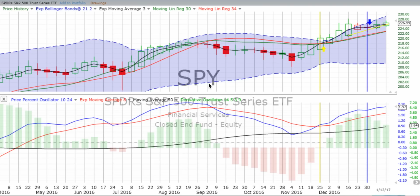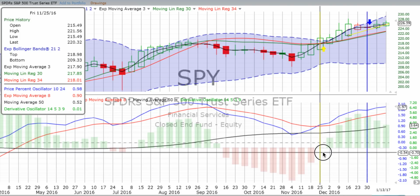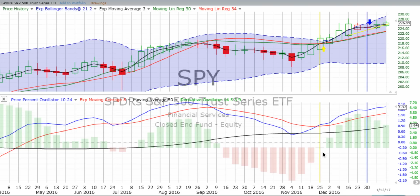The first chart that we have up is SPY. Now that is the Spiders S&P 500 Trust Series Exchange Traded Fund. Where is it now? Well, it rotated going up on the 25th of November 2016, moved up all the way through December, and has continued to move up throughout January. Actually ended with an up week.